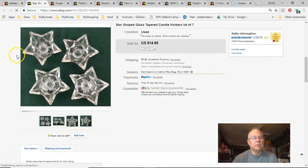Super slow. Alright, star-shaped glass. Remember the days when you'd be on the internet and you'd sign into AOL and it would just take forever for a page. You could go make breakfast, come back, and the page still wasn't loaded. Yes. Yes, and you were patient.